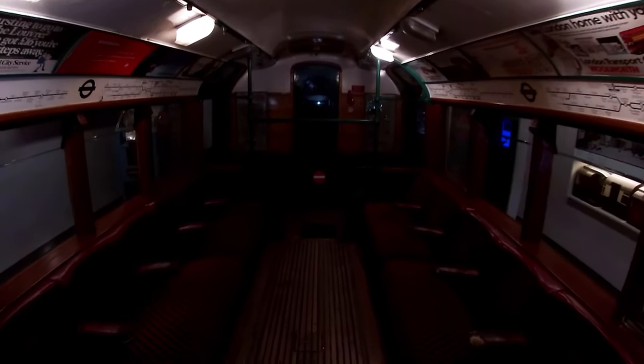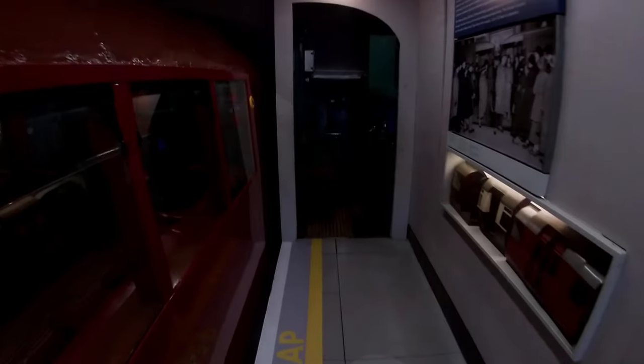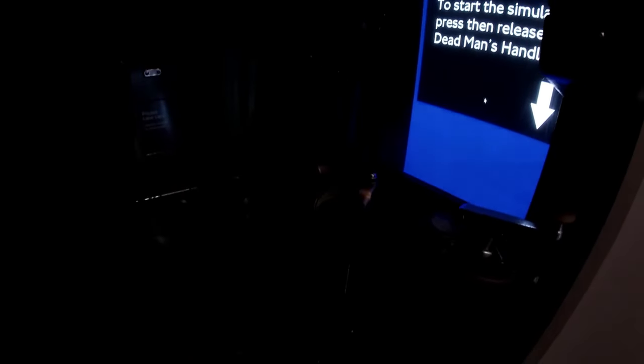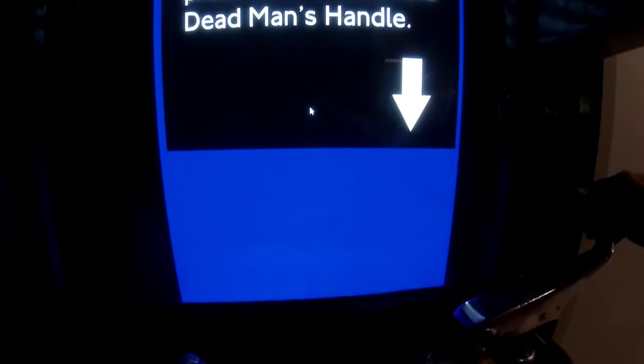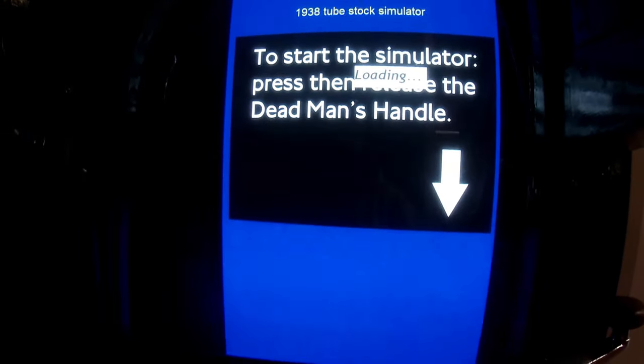Quite dark in here. Can't really see much. Let's have a look. Park my bottom in here. Oh, I like it. And that's what his cab was like. Oh, wait. Oh, look. Start the simulation. Press. Loading. Right, okay. Right, brakes are off. Oh, yeah! And we're going.